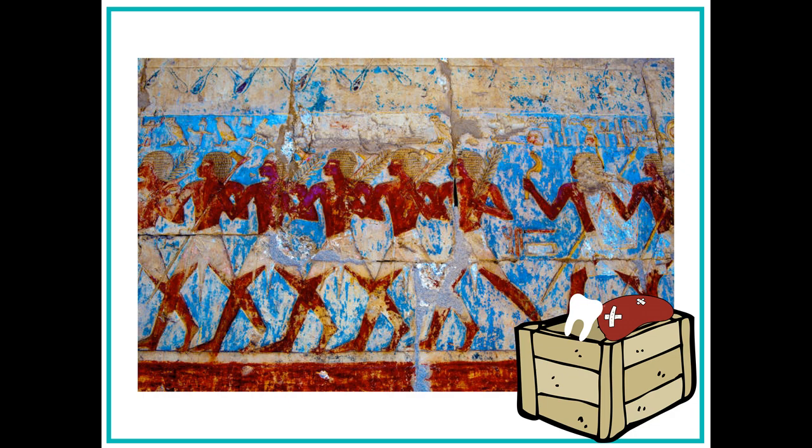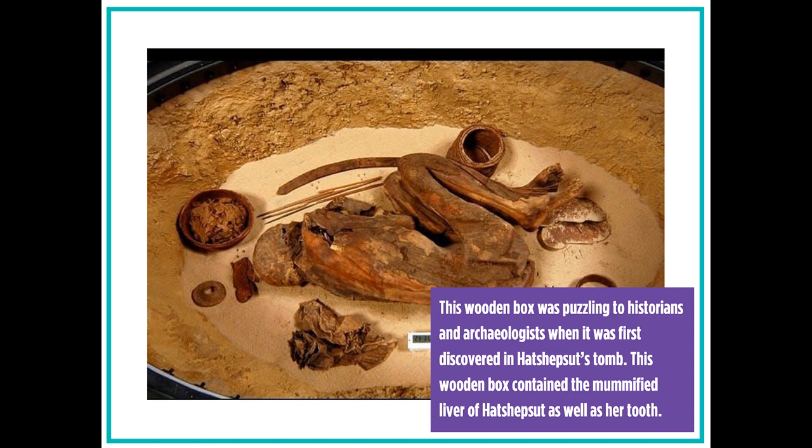Muniba looks at the wooden box that held some of Hatshepsut's organs and her tooth. Muniba writes a longer description for this artifact. She starts by writing, "This wooden box was puzzling to historians and archaeologists when it was first discovered in Hatshepsut's tomb. This wooden box contained the mummified liver of Hatshepsut as well as her tooth."